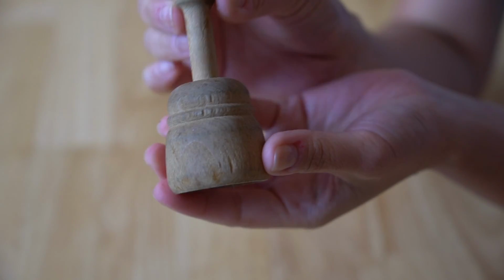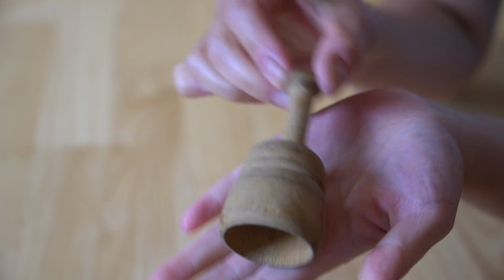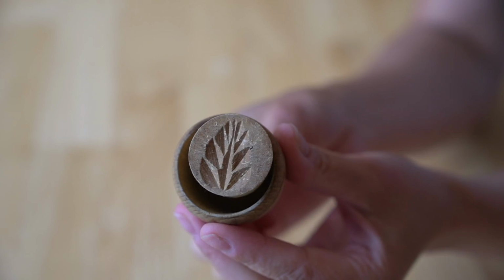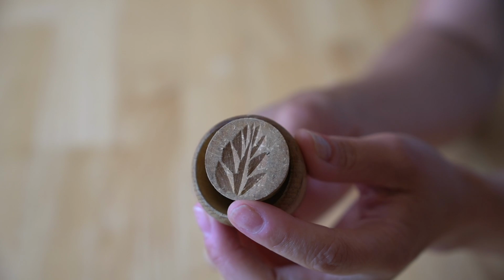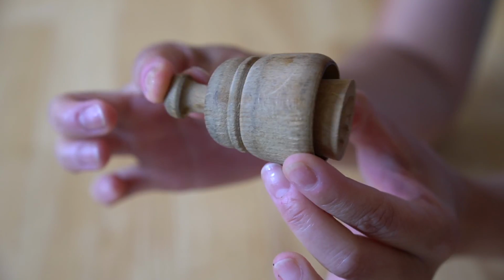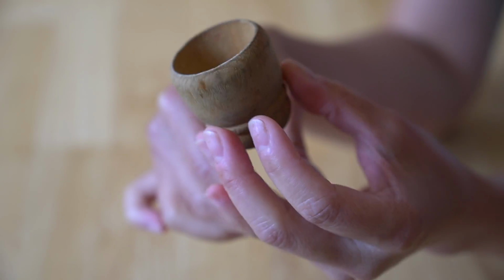Check out this cute little thing. Have you ever seen this before? So stinking cute. A little wooden gadget. It's about the size of my hand. It's pretty small. And this is a butter stamp. It has a little pattern. I think that's like a wheat, sheaf of wheat or something, grain. And this goes in and out like this. And it's to stamp butter or shape butter.